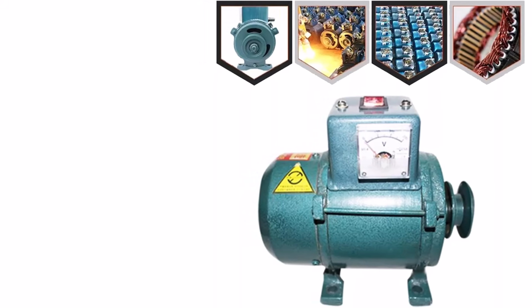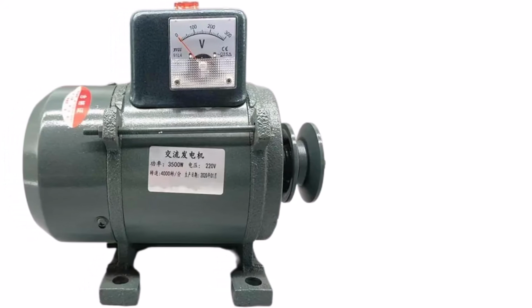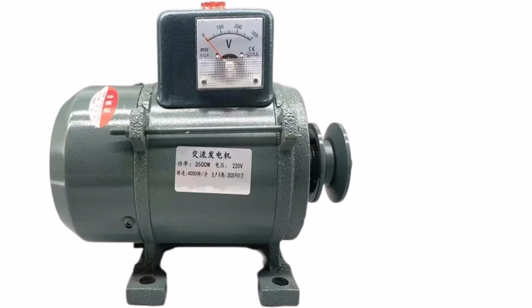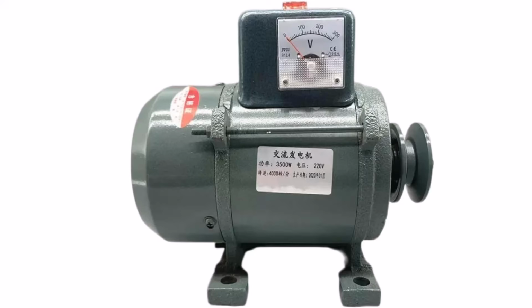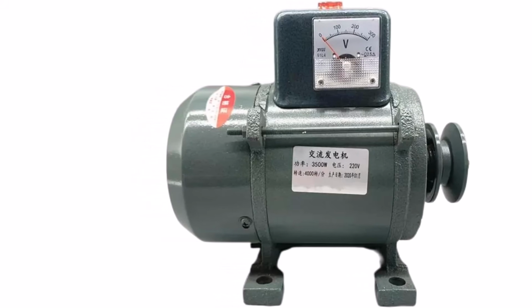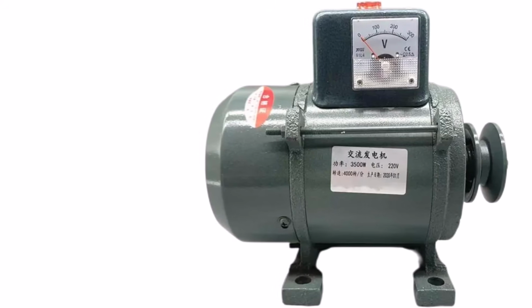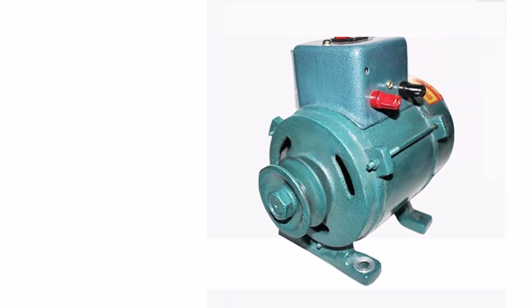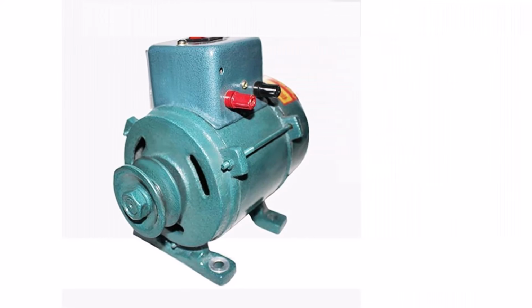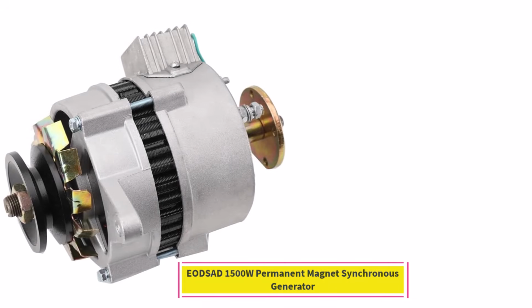Best for home emergency backup power. Small lighting systems. DIY generator projects. Farm or rural power setups. Camping with engine-powered systems. Not ideal for running AC, heater, or full house loads. At $226.85, this 3500W generator is a budget-friendly option for building a compact backup power system if you already have a gasoline or diesel engine. Number 3.